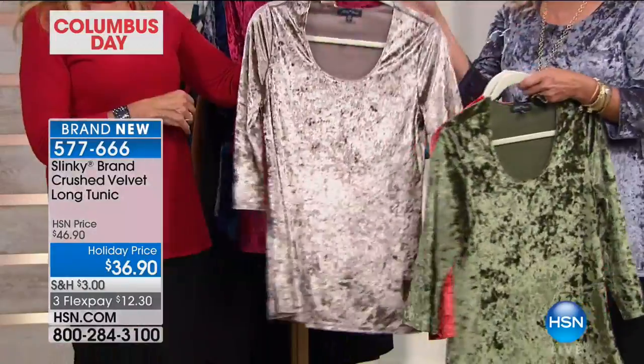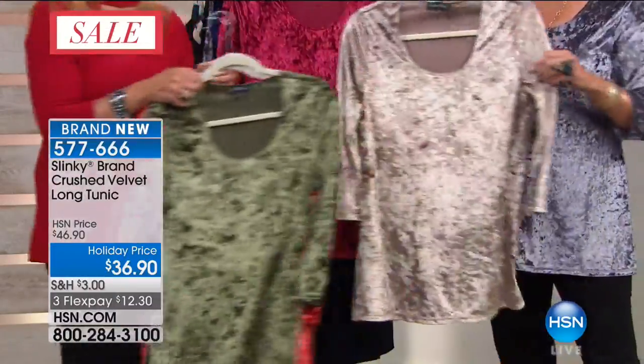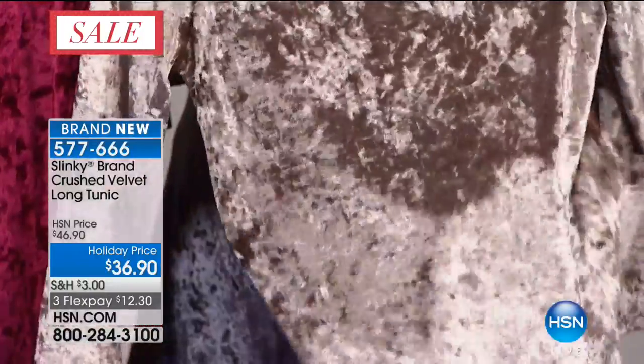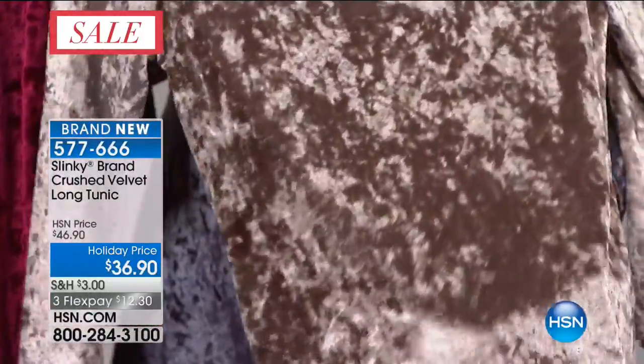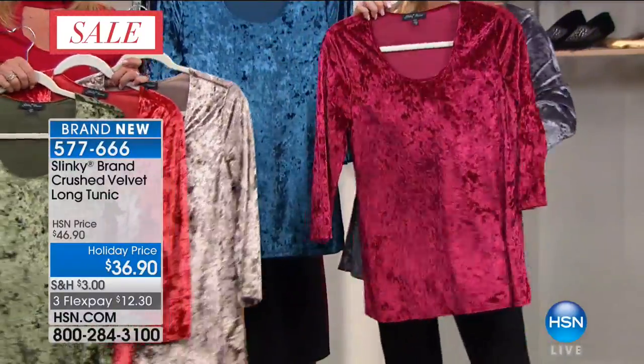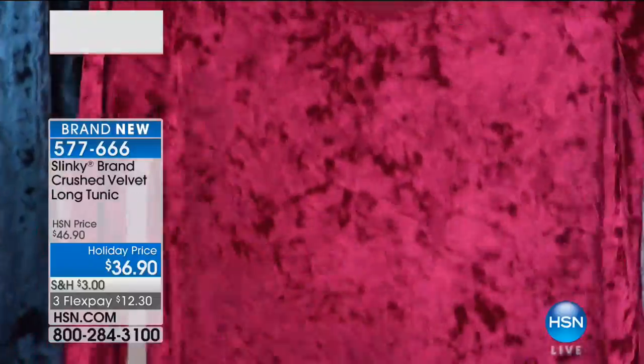Beautiful. Oh, look at this one. You know what? I'm going to hold these out while you're doing it. Look at the mink. Okay, girls, isn't that beautiful? It's like a champagne color. Oh, my. Is that gorgeous? With brown pants. Hello. Look how luxurious. All right, then we have the garnet. Oh, talk about holiday perfect. Look at the garnet. Is that beautiful?